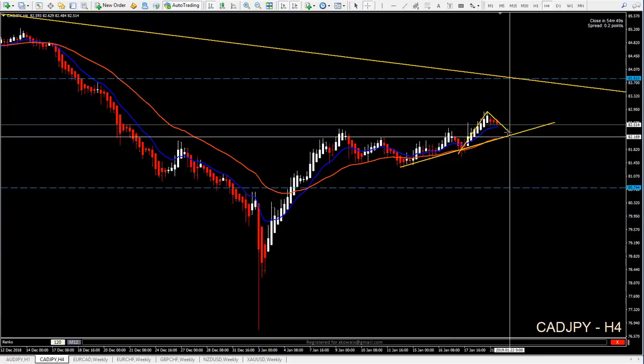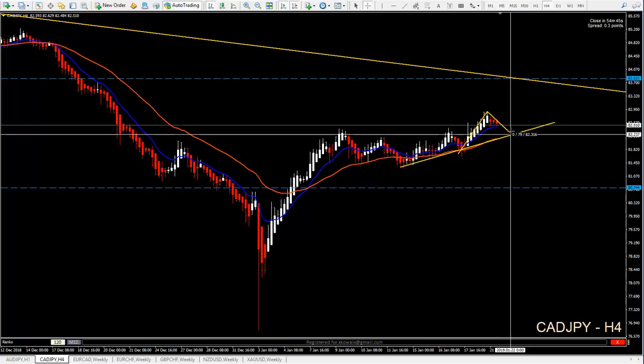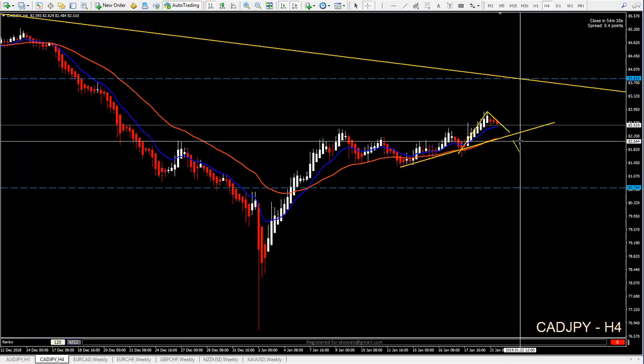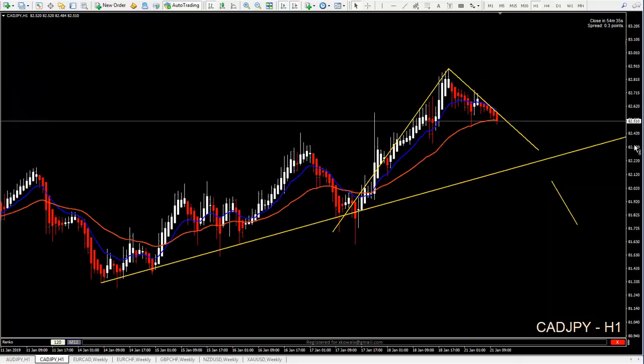So for the scalpers, intraday traders, wait for the retracement. If you see that price is here and the volatility is for longs, start to look for the longs. If you see that price is breaking this area, then you can easily look for the sells. Try to target this support level, which is here.